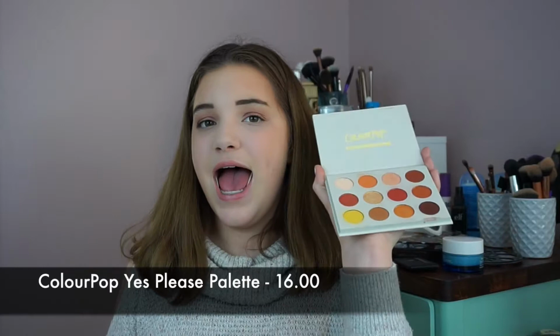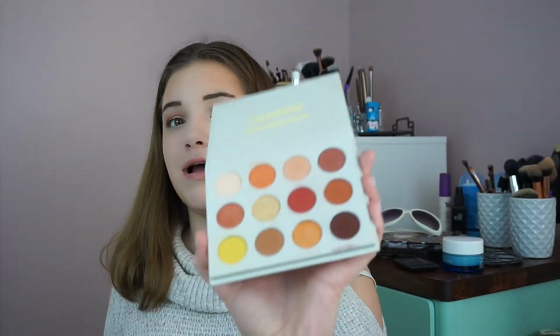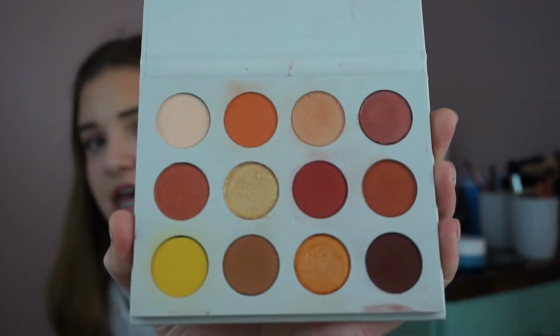So next is the actual eyeshadow. I looked through my drawers, and honestly, I own mostly high-end palettes. But I decided on this one, and I kind of broke the rules because it's not really a drugstore brand, but it is drugstore prices. This is the ColourPop Yes Please palette, and it's the lookalike of the Natasha Denona Sunset Eye palette, and these shades are, oh my gosh, they're beautiful, especially if you are more of a warm tone girl.